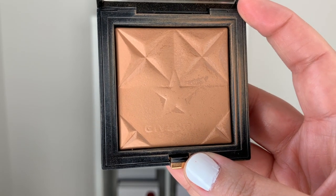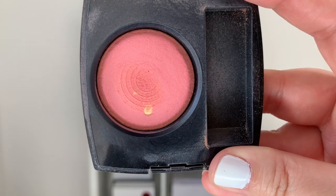Okay, let's go into some bronzer. I'm going to go ahead and use my Givenchy Healthy Glow Powder in number 3. Now let's go into a bit of blush. I'm going to go ahead and use my Chanel Joue Contraste number 72 in Rose Initial.